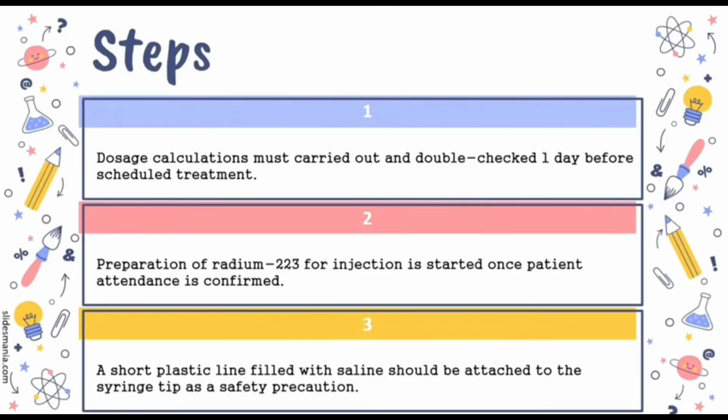It is recommended that dosage calculations be carried out and double-checked one day before scheduled treatment to allow efficient preparation of injections and thus save time on the day of treatment. Double-checking is important to ensure that the correct activity of radium-223 is administered. Ideally, only start the preparation of radium-223 for injection once patient attendance is confirmed to avoid unnecessary radiation exposure to staff members and wasting a radium-223 dose.